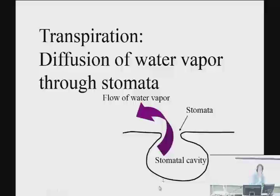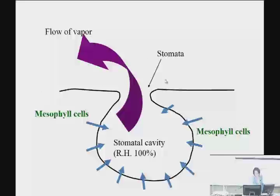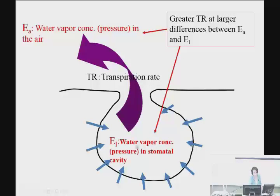So the diffusion direction is opposite. Now it's from inside to the outside. We can consider that the stomatal cavity is saturated at nearly 100% humidity, and the moisture comes out from the stomata, while mesophyll cells are constantly supplying moisture to the stomatal cavity. That's why it's nearly saturated. Using the same understanding, the difference between the concentration of water in the air in the stomatal cavity and the water vapor concentration in the outside air, the humidity, is the driving force of this diffusion. The greater the difference, the more transpiration, the more water loss.